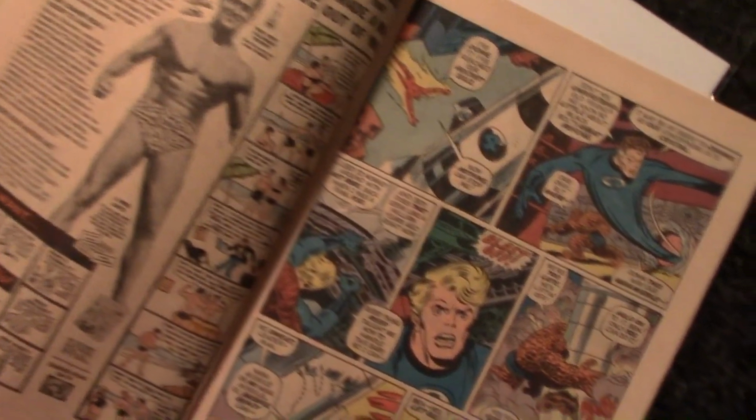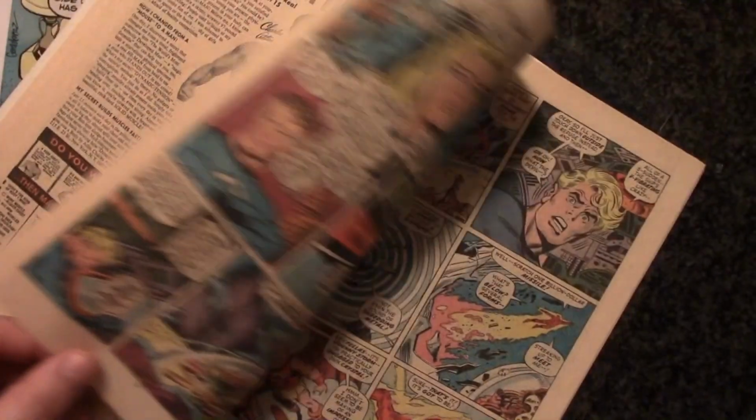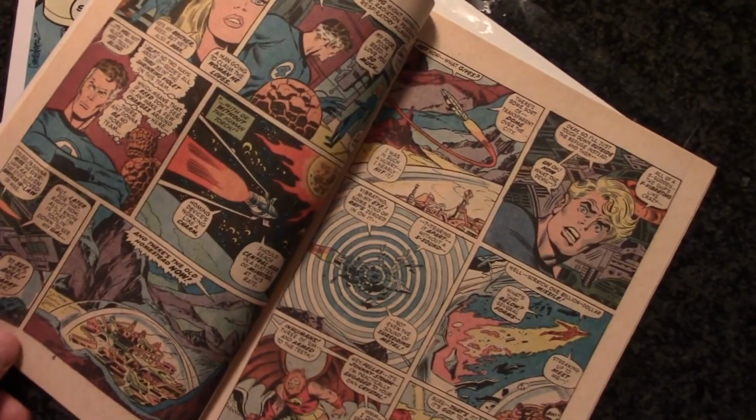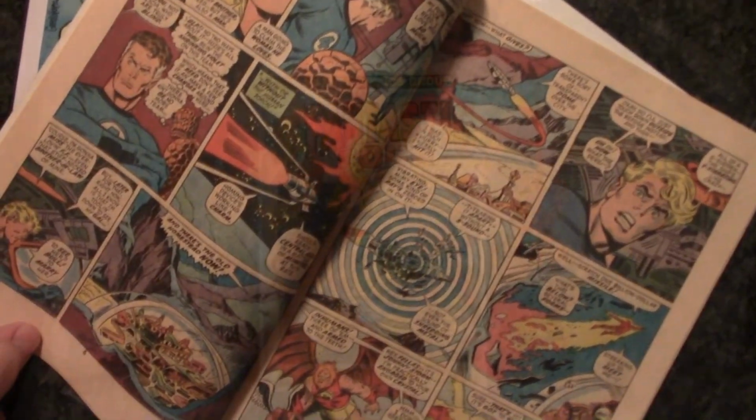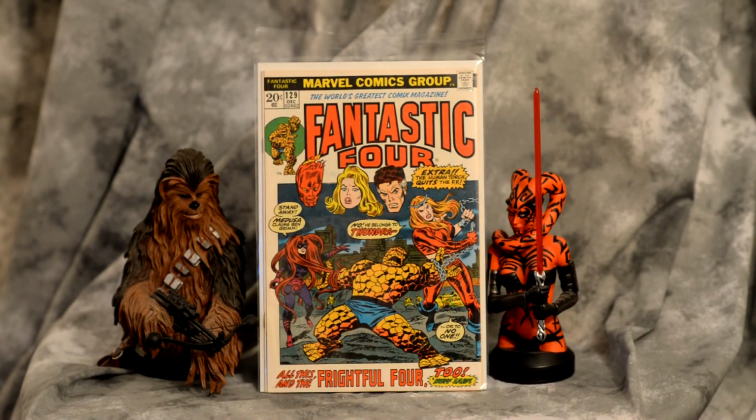So it's every man's ultimate nightmare. The first appearance of Thundra, and it is a great cover. We also feature Medusa on the cover. I also like her. Great cover. It's got the plus on the grade. It's got the plus on the eye appeal of the cover. So this makes it the winner of the good, better, best contest.